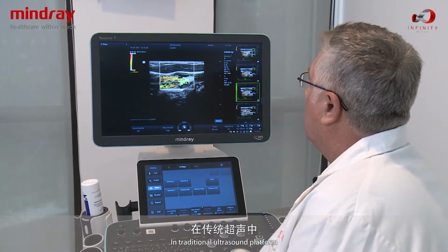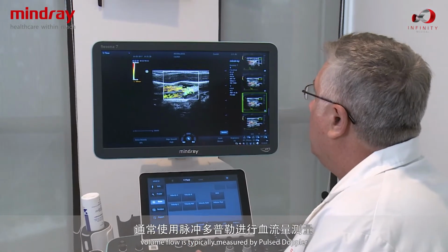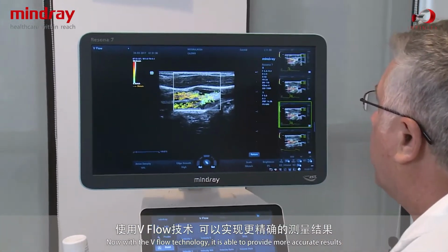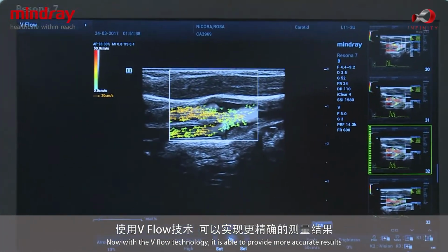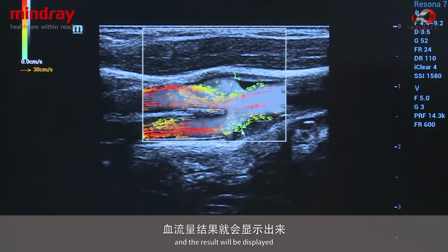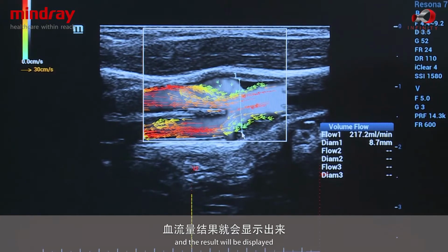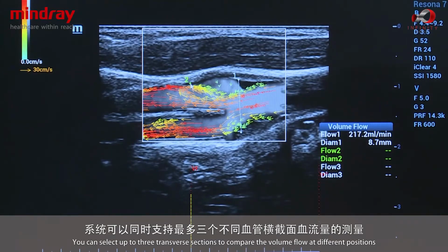Now, in traditional ultrasound platforms, volume flow is typically measured by pulsed Doppler. But now, with the V-Flow technology, it's able to provide more accurate results. What you do is simply define a transverse section on the vessel, press select, and the result will be displayed for you. You can also measure up to 3 to compare the volume flow at different positions.